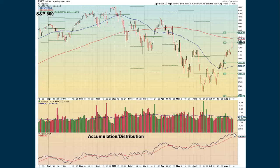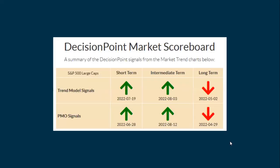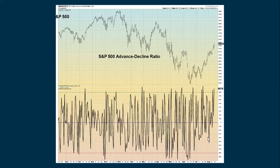Accumulation distribution is advancing and above a rising moving average. Short term, the Decision Point made a change on Friday with their intermediate term. They're pretty much bullish across the board now. We still have the long term in a downtrend.